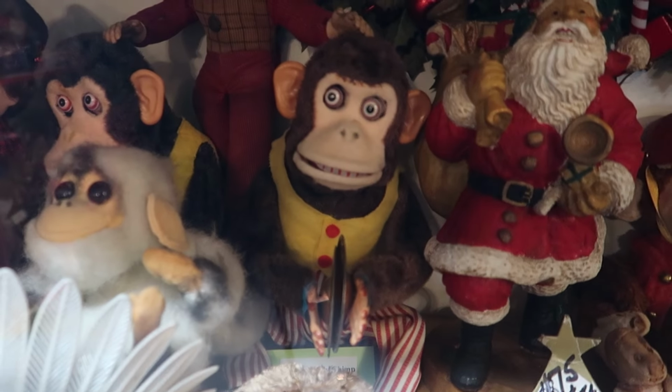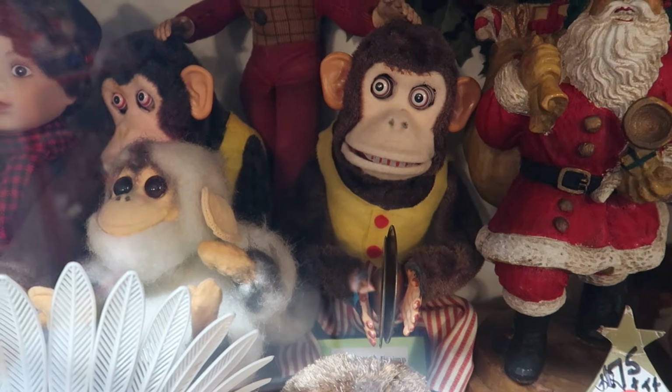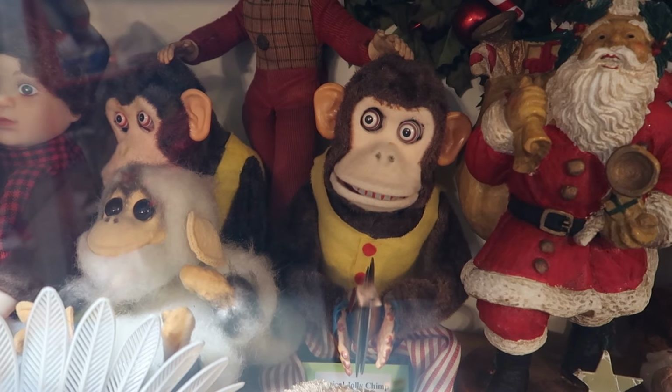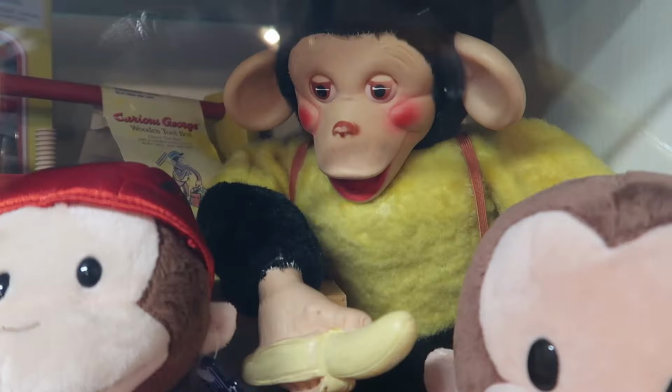There's that creepy cymbal monkey that seems to be following us from room to room. I guess he's called the musical Jolly Chimp. I don't know. He doesn't appear that jolly to me. That monkey's getting ready to munch on a banana.